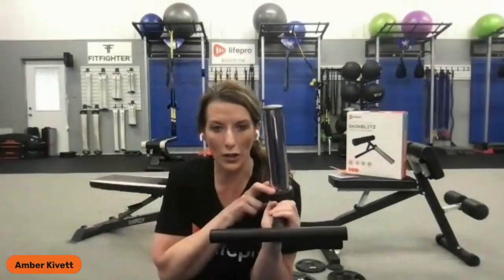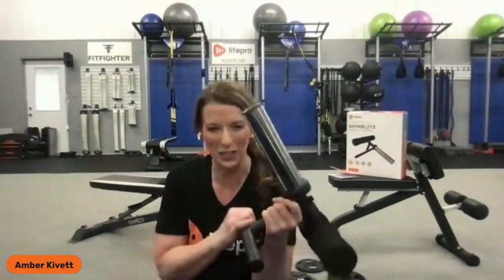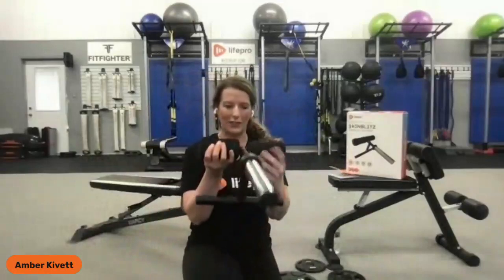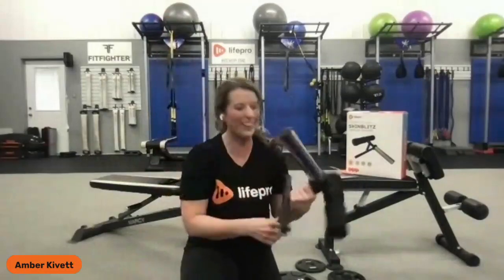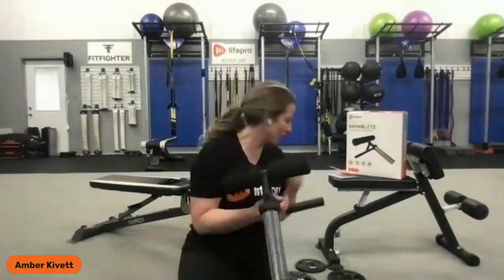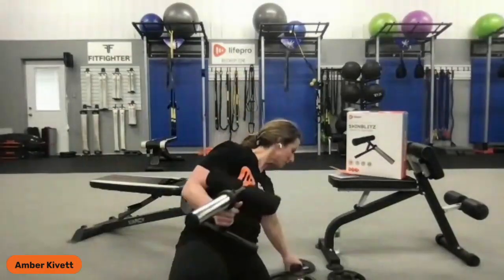No, it is not a rocket booster. It is not a t-shirt slingshot machine. It's not a potato gun. It is a ShinBlitz, okay? I know what you're all thinking. Man, that looks like something fun, like we can launch stuff out into the crowds if we remove that. I know that's what it reminds me of, right? But no, we're actually going to use this to lift our weights in order to make our body stronger.